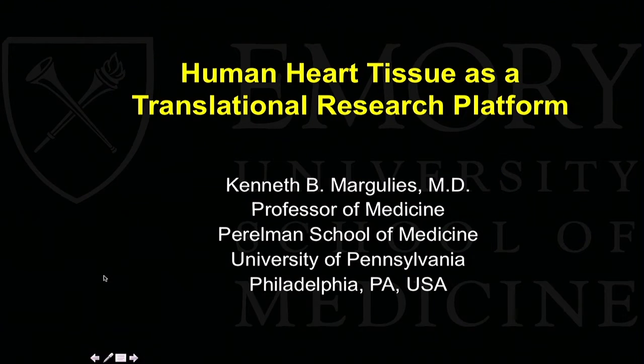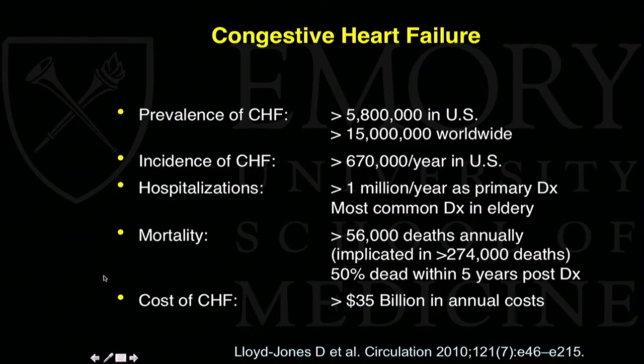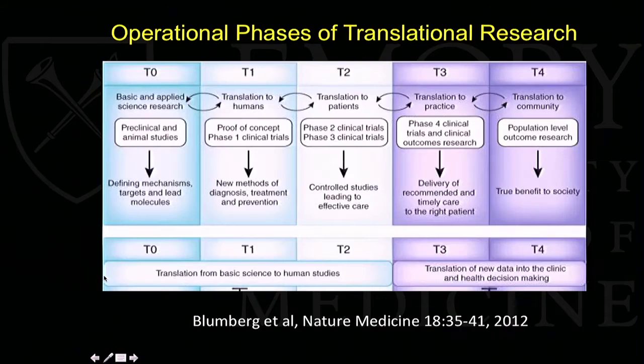And my goal would be to share some of those types and to put it in the context of what we're all trying to do, which is take things from the bench to the bedside and do things at the bench that are either relevant to humans or find out that they're not. And so the nature of the problem that I'm interested in is heart failure, and I don't think this audience needs a review of how important that is in terms of the population impact and cost to our society.